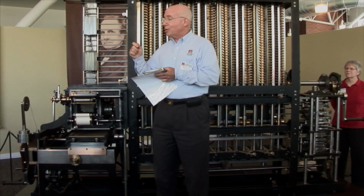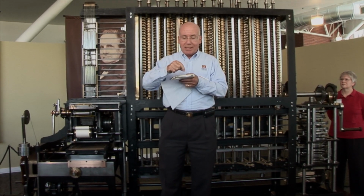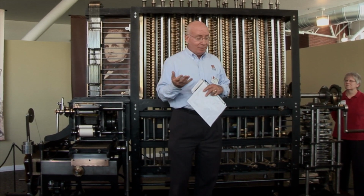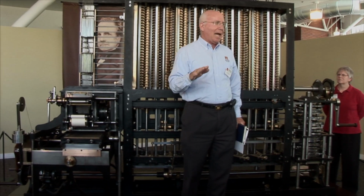And then you hand those numbers to a printer. At that time, the way they made printing was to set little pieces of type, one next to the other, mirror image, by the way. And you could make a mistake setting the type. Charles Babbage didn't want that to happen.